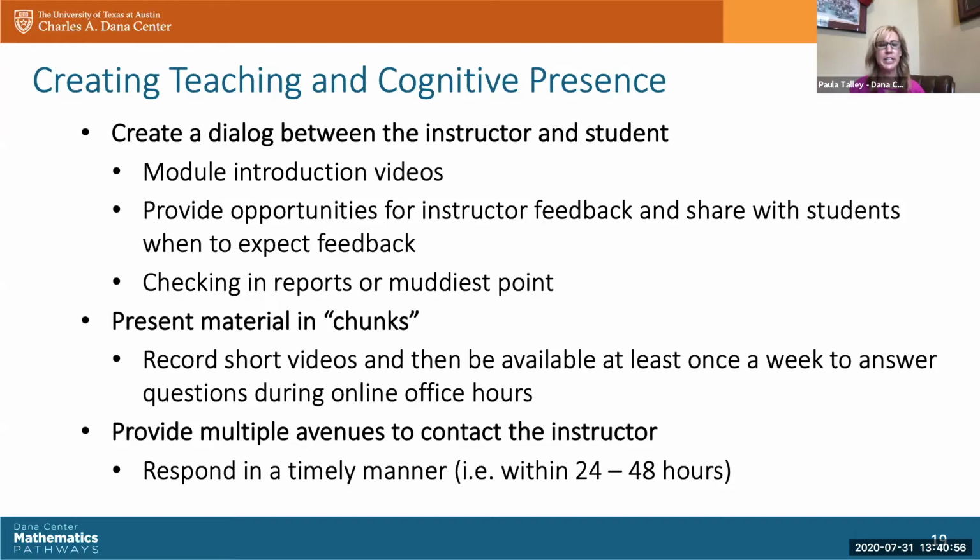Talking about the short videos, the research is showing it's really important to chunk, and we'll get to this on the next page. Chunk your recordings. And if you're doing an asynchronous model, have that time so that if they're watching your recordings, they can actually come to some online office hours.